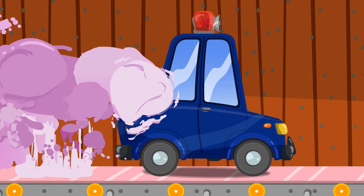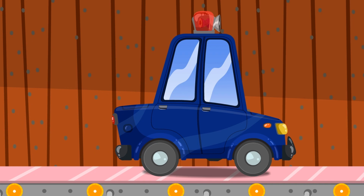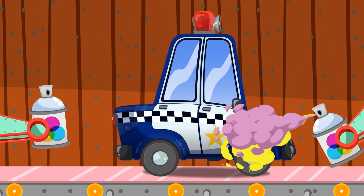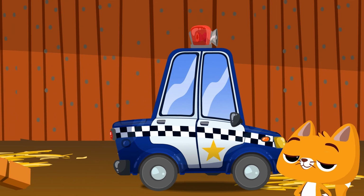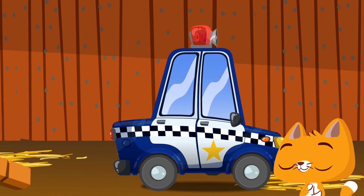Robot helper! I think we need to put some final touches so everyone knows it's a police car! Super cool! Thank you so much, girls and boys! With your help, this car is now ready to patrol the city!